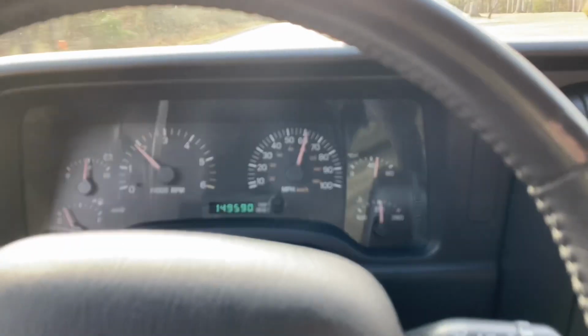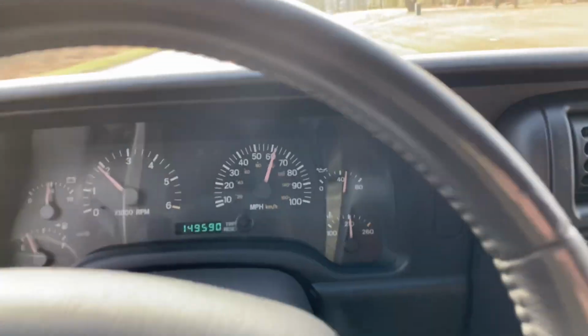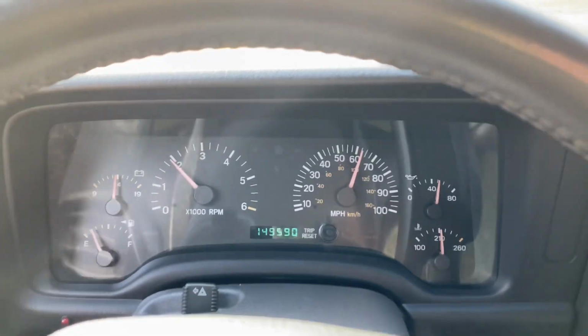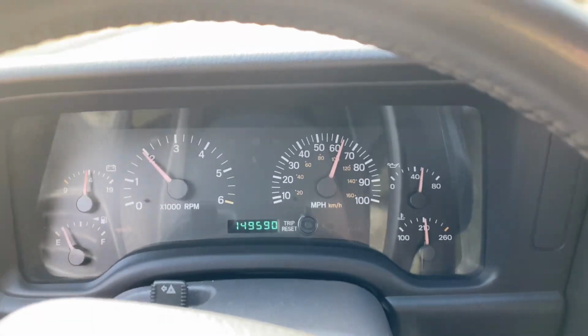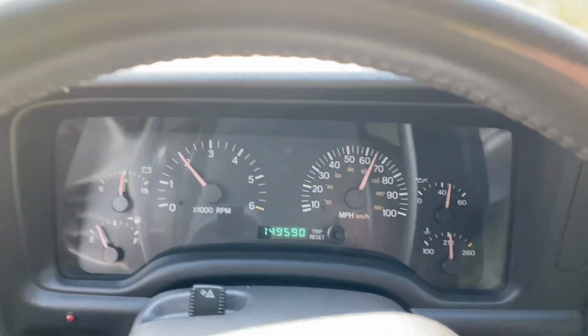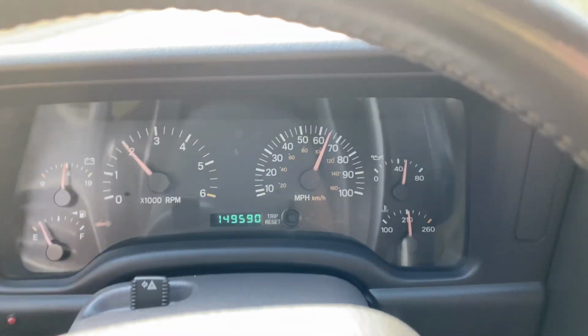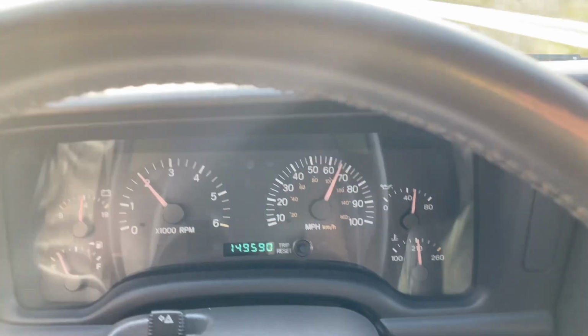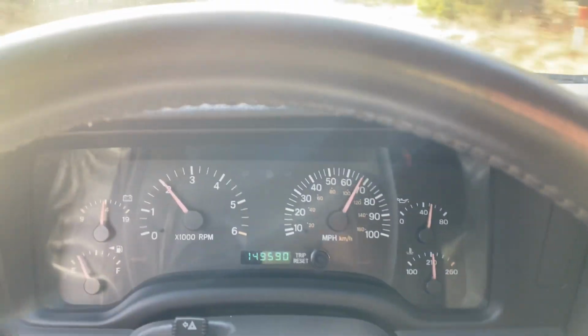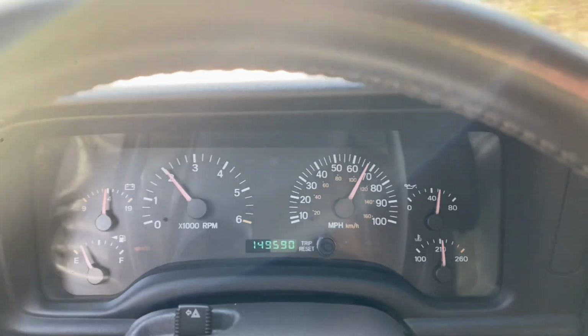Now, for a lot of our buyers, they are interested in our Stage 2 package, and this Jeep would be a great candidate for that as well. This thing would look absolutely gorgeous with all the color keyed body panels, with a nice Stage 2 package on it. It would look beautiful. So we're going to put that on there as an option as well.